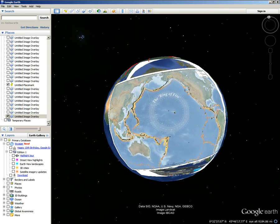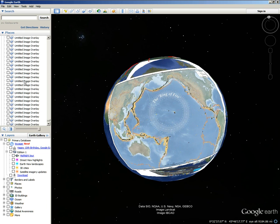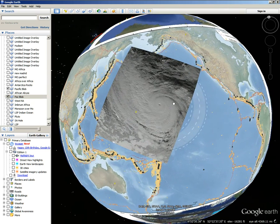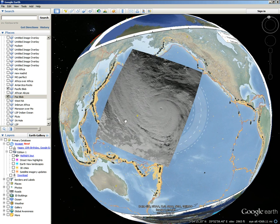Let me see. I can bring up that one, the storm one. Let me see what that looks like. That'd be interesting. Maybe another Pacific Blob. Wow, interesting. Fits right in there. Anyways, just wanted to point that out.